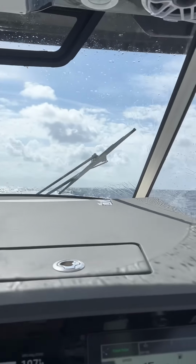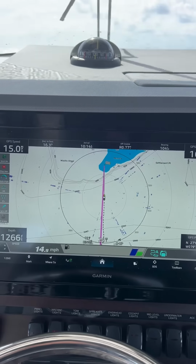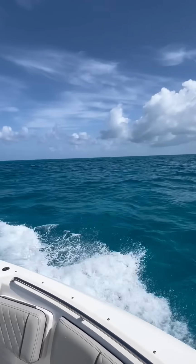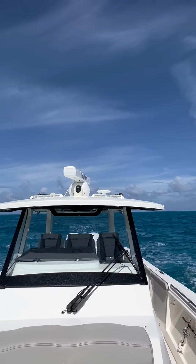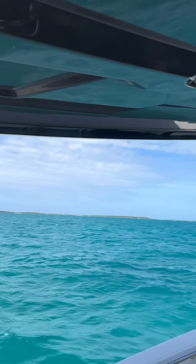The wind and current were crossing each other in the Gulf Stream, and we were burning a ton of fuel. I think my fuel burn was right around 0.8 miles per gallon. When we got to the Bahama Banks, it took us 4 hours to get over here, and we'd burned 110 gallons of fuel at this point. We still had about 100 miles left to go to get to Spanish Cay to clear customs.